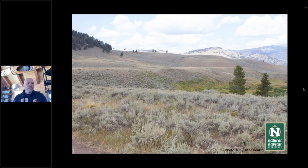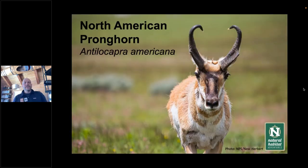Pronghorn are one of the most important sagebrush obligate species, meaning that they're adapted to live and thrive in the sagebrush. And protecting this habitat protects pronghorn, but also a lot of other animals that are dependent on the sagebrush. So to get to our starring role here, this is the North American pronghorn. What an adorable face. They truly are beautiful animals and, frankly, pretty cute.